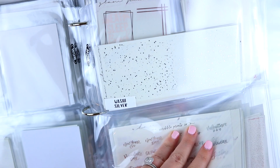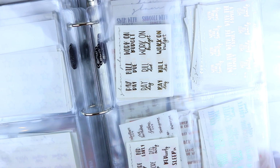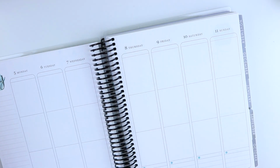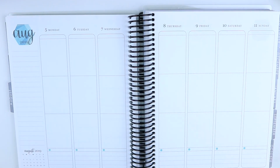Yeah, because I have my scripts already done. If I didn't, I would come over here and pull some scripts from my silver section, but I do have these scripts that I made for the spread. So then the only other thing that I would need to pull would be character stickers, but I think I'm just gonna do that as I go because I don't know exactly where I'm going to place these.